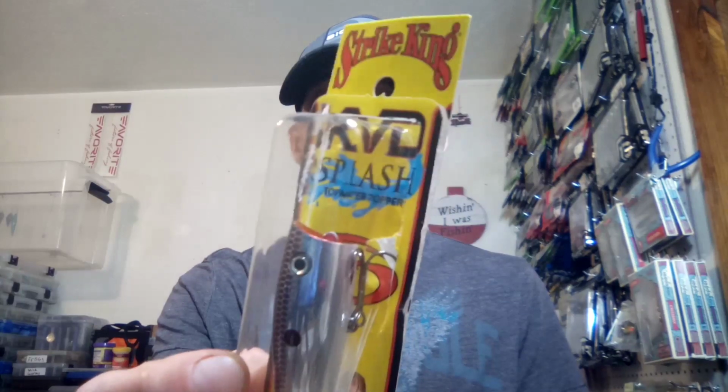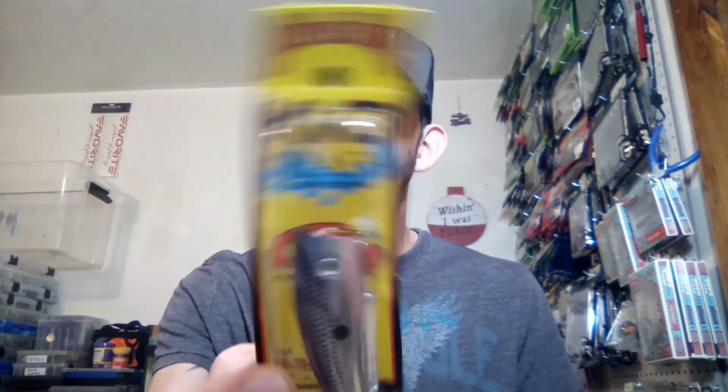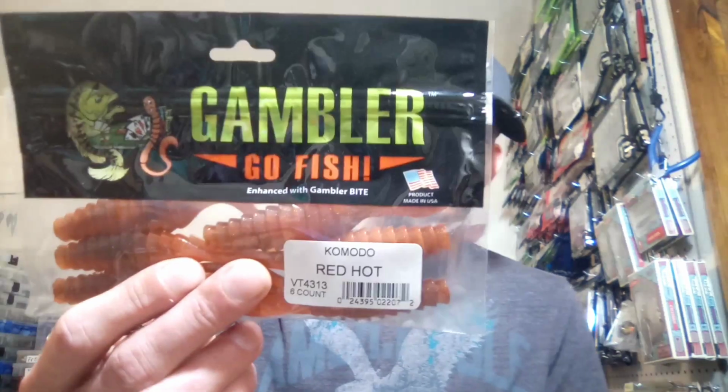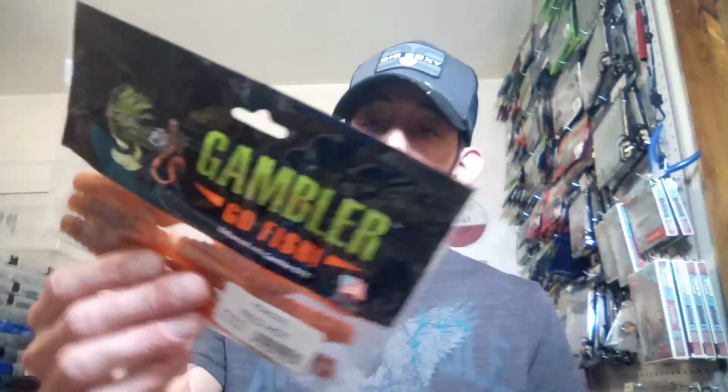Next up is Strike King KBD. This is the Splash, and this is in a smoky chrome blue, and this is a topwater popper, and that is running $7.49. Next up, we have the Gambler Go Fish Komodo Red Hot 6 count. These are running $4.29.